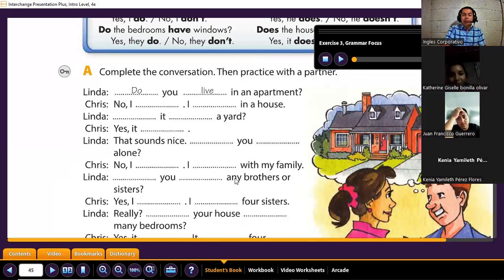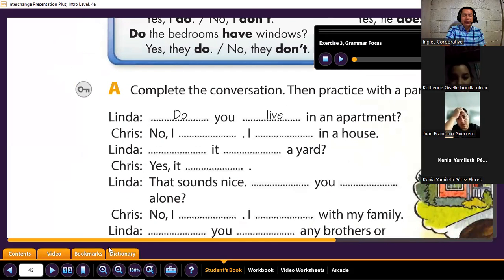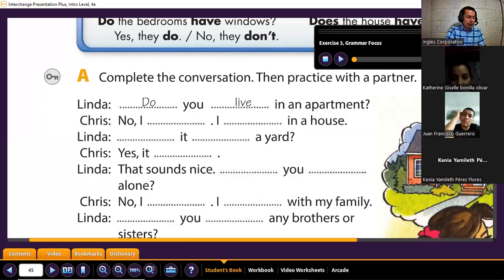Pues vamos a hacer estos ejercicios rapidito. Yo les pensaba escribir uno por uno, pero no nos va a quedar tiempo. Así que vamos a hacerlo así, al pulso, ¿verdad? Rapidito. So, let me see. Do you live in an apartment? Let me see. Luis Ernesto, please. No, I... No, I do. No lo sé, Rick. No I.